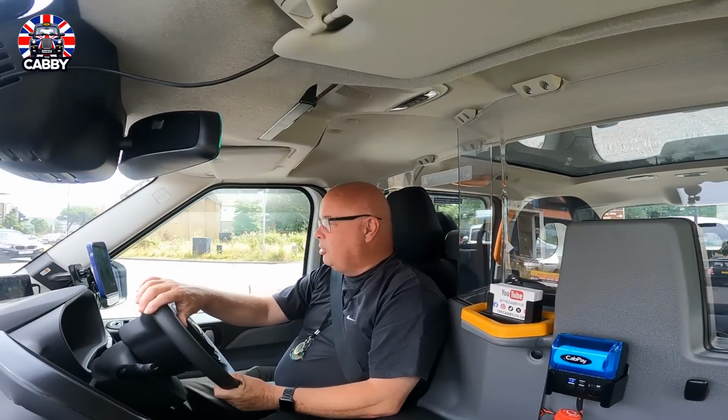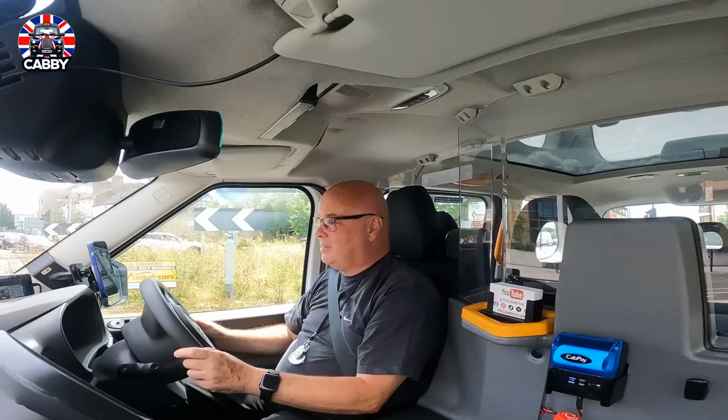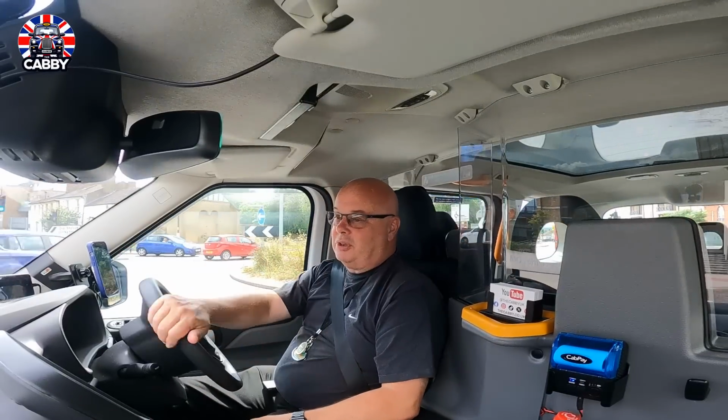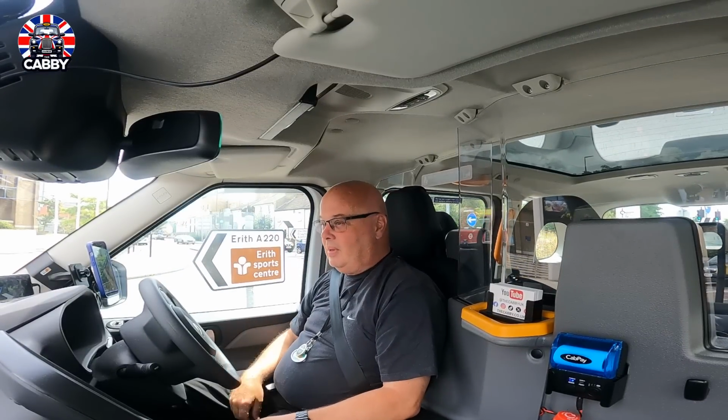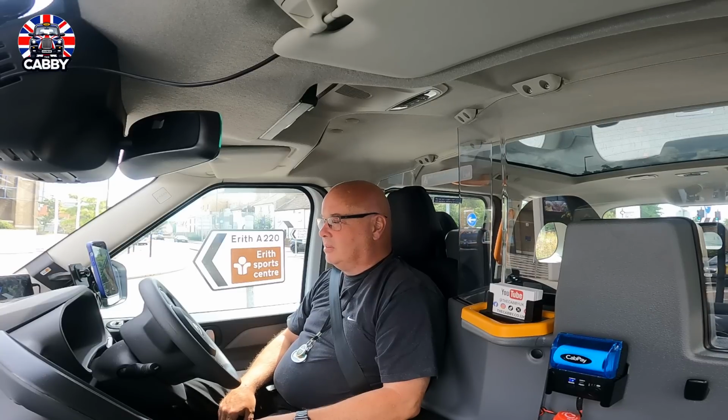Also, there's a lot more room in the front for the driver in these new electric taxis than there was in the TX4. And I've got to say, I'm really enjoying it. I'm really enjoying driving it. It's a totally different experience.